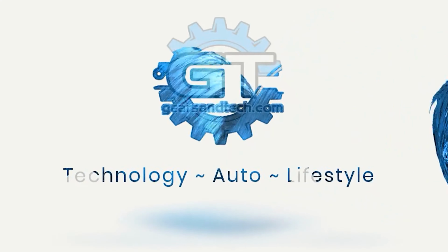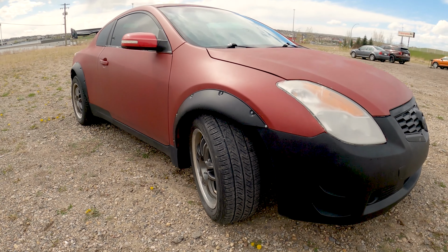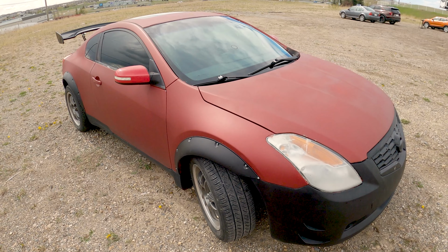Tavarish, I see you. I've seen your The Test video, and I accept your challenge. Challenge accepted, Tavarish. This is my 2009 Nissan Altima.